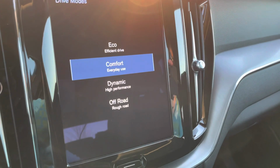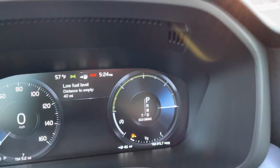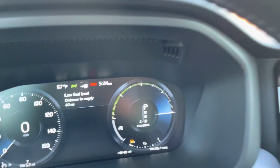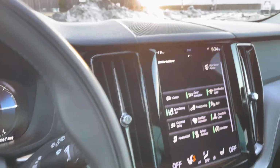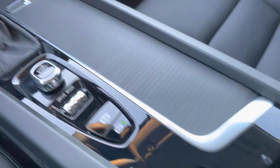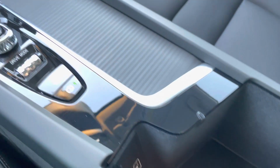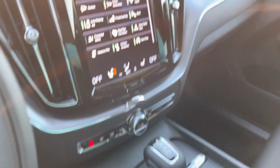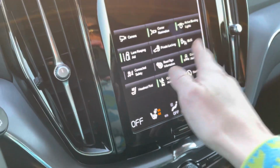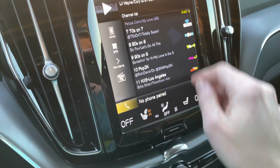You can even select a drive mode here. Fuel efficient drive, your eco mode. If you want to hashtag kick gas. We'll be moving into electric very, very soon. Over here on the right, you can plug in for Apple CarPlay or Android Auto. It's all set up with SIRIUSXM.